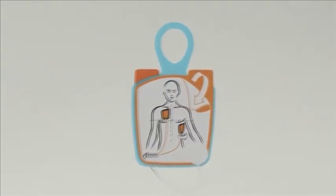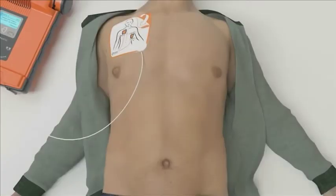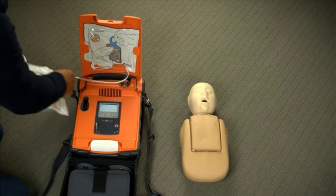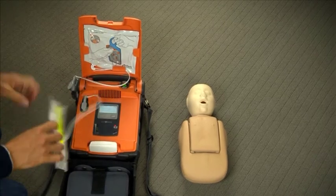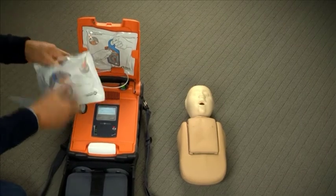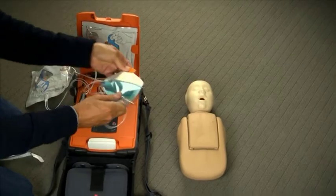If the patient is less than 8 years of age or less than 25 kilograms, specific pediatric electrode pads are available. If you have a pediatric patient, you will need to remove the adult electrode pads that are pre-connected and open the pediatric electrode pads package and connect them to the AED. The G5 will pick up that pediatric electrode pads are being connected and will then deliver the correct energy for a pediatric patient.